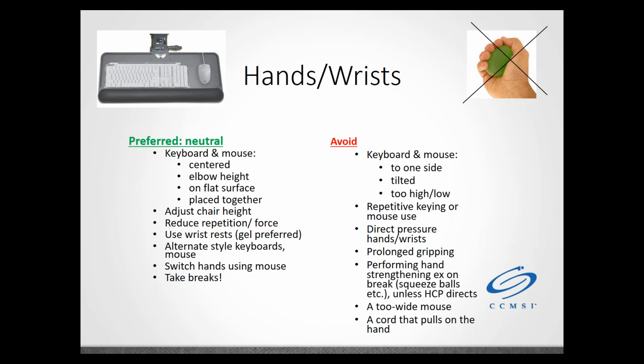You also should look for ways to reduce that repetition and force, as I mentioned. There sometimes can be alternate keystrokes or shortcuts that you can take that reduce the amount of repetition from keying. Wrist rest, a lot of times the gel type can be really useful in reducing that contact stress. You can get some for just the keyboard or just for the mouse or both. You can also look at alternate style keyboards and also an alternate style mouse.